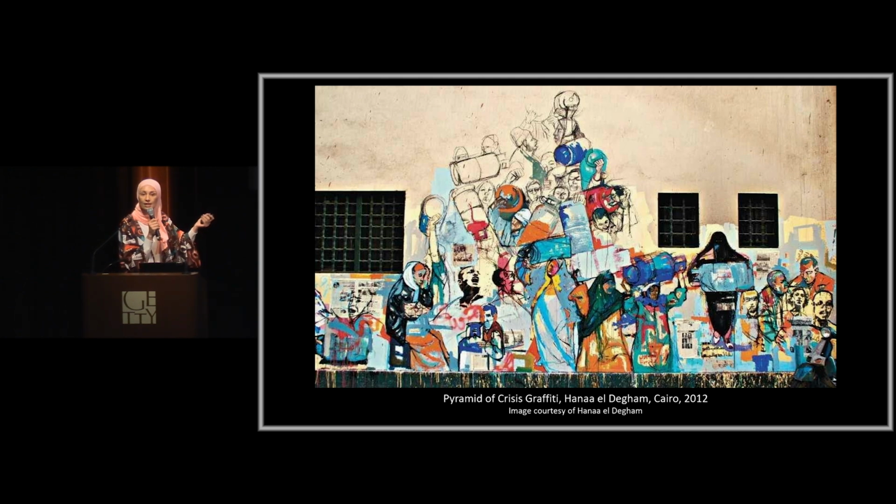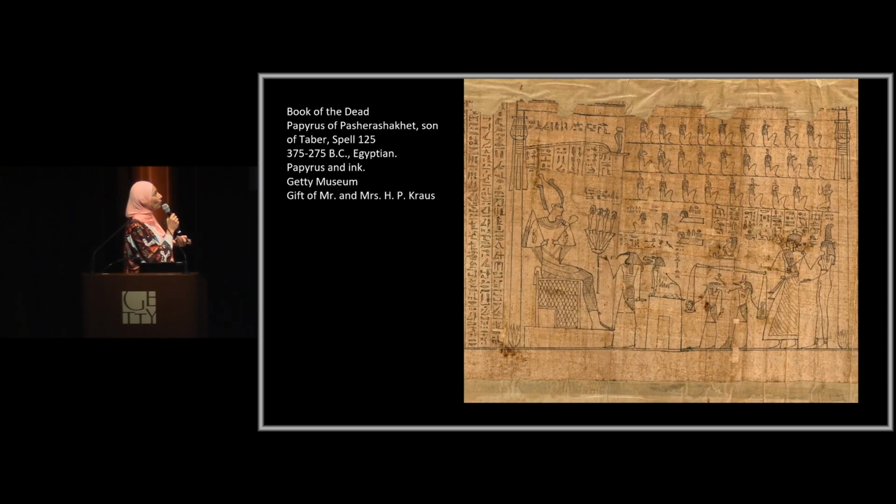But reflecting on this, this is a pyramid, but the Pyramid of Crisis. Here she signifies the socio-economic crises that we live in as Egyptians, at the time and sadly still today. But most importantly, she centers women in the middle of it all, because usually they are the ones carrying all the socio-political and socio-economic burdens of the many crises that our country went through. So there are many pyramids. There is no one pyramid that is everyone's pyramid. There are many pyramids, and there are many meanings for the pyramids, just as is the case with the Book of the Dead.